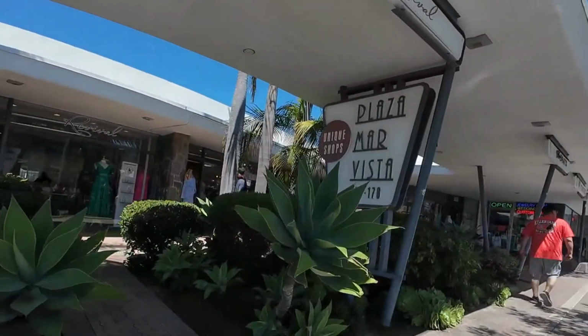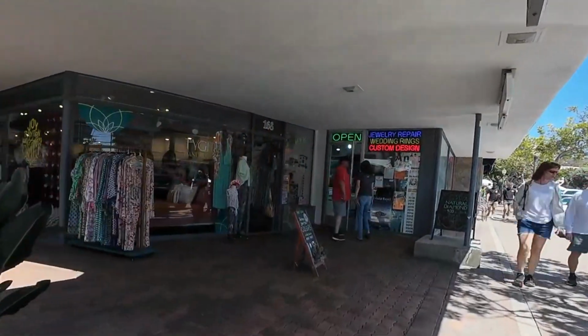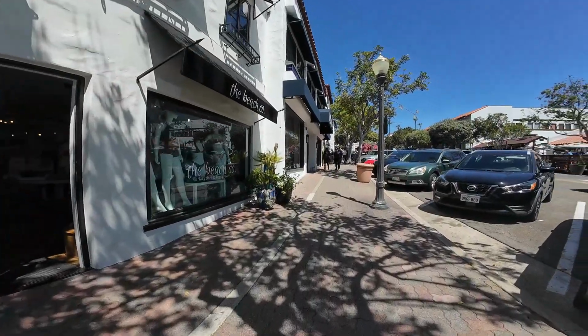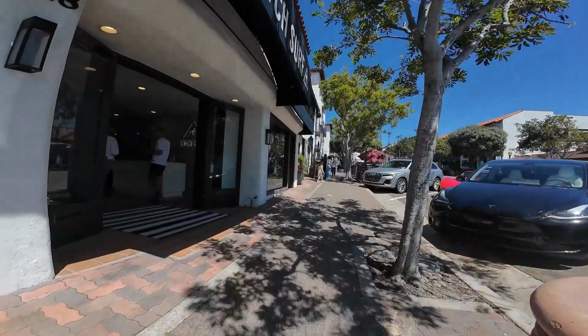Continuing on and beyond the fair, you won't be disappointed by the eclectic array of unique shops, boutiques, galleries, cafes, and eateries. Whether you love to shop or just browse the window displays, there is much for the eyes to take in.